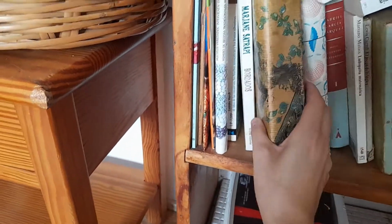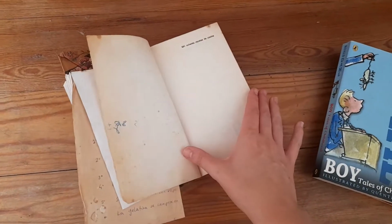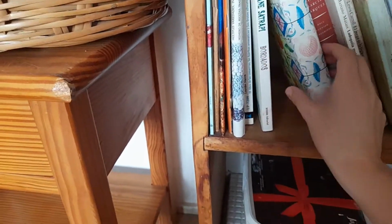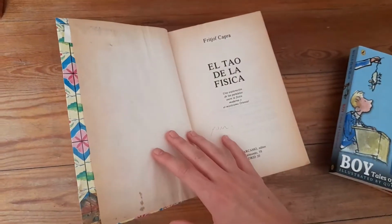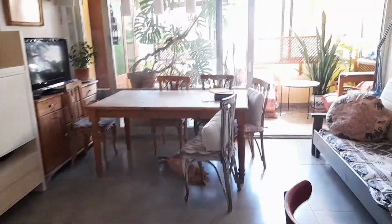And then I have no idea what these are. What is this? Full of notes and completely... Ooh, what? Oh, 1,080 recipes. She actually never cooks with recipes, and neither do I. I only get inspiration from them. What is... Oh god, these are so old. Such an old book. The Tower of Physics. Not interested. Moving on to the living room.